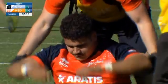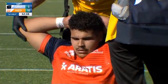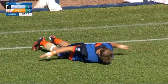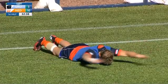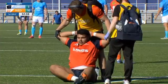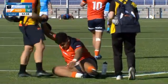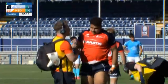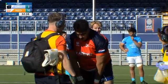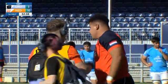Gales and Hackert the bench for the Netherlands. No movement as of yet. Perhaps just needing some air in the lungs. That looks more my exercise as opposed to the Dutch warming up on the sidelines. Looks like he will be okay to continue.